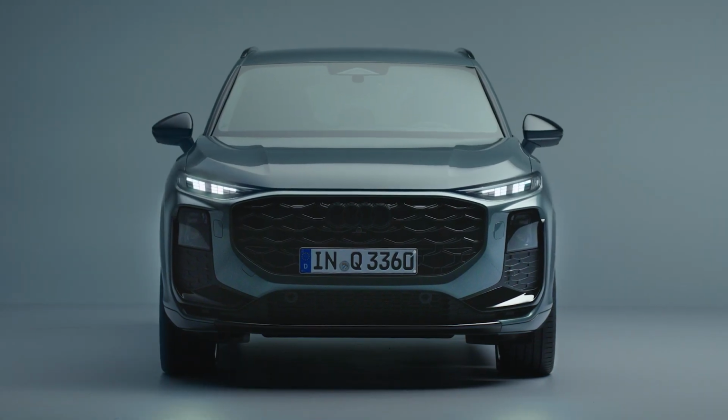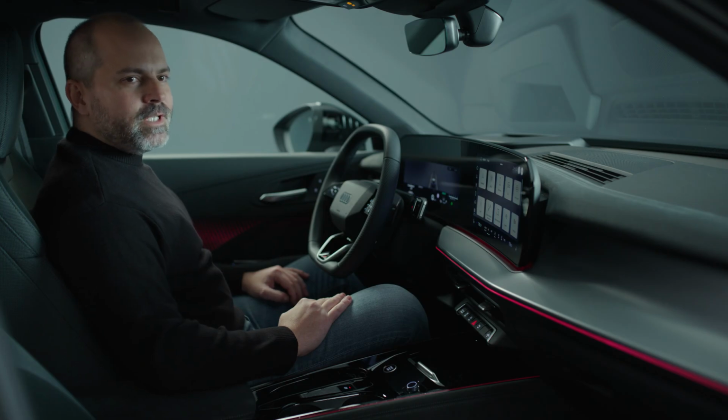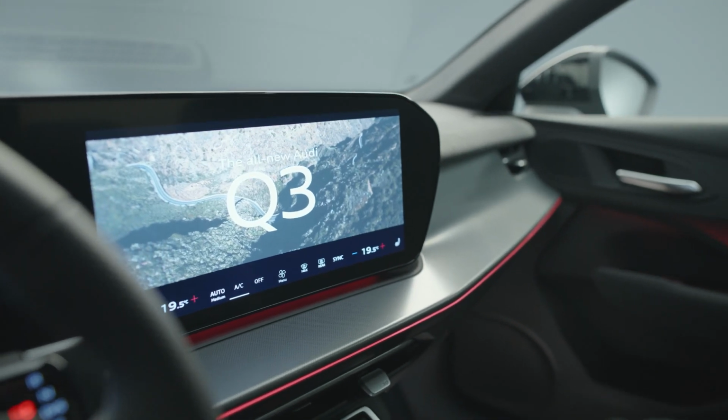My name is Ramon Seller-Sirvent. I'm team leader exterior design at Audi. I'm Raúl Cano Terol. I'm interior designer at Audi, and this is the new Audi Q3.